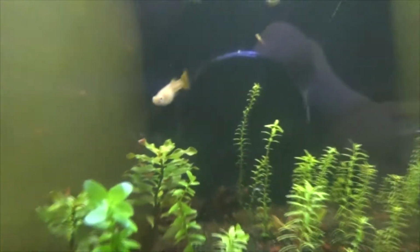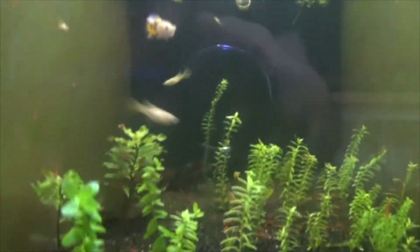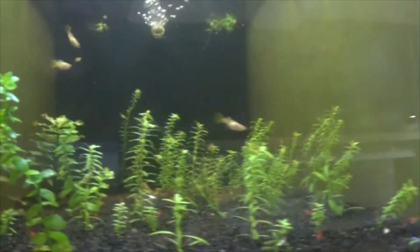And then I have also in here a few of these from the rainbow Mosaic guppies I have over here. They've thrown out a few blonde bodied fish after about 3 to 4 generations. They've just started appearing, so I separated them. There's 5 or 6 in there. I want to see how they grow up.